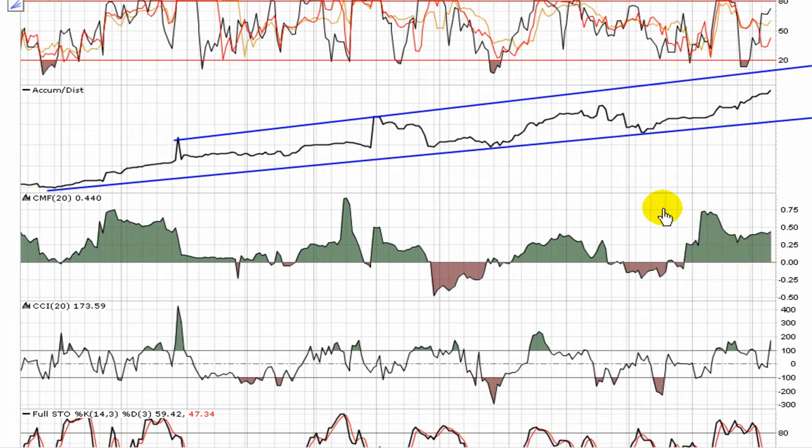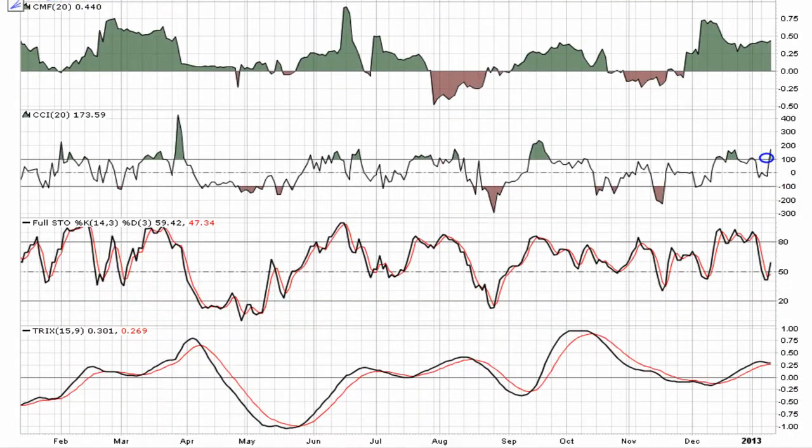That's also shown in the Chaikin money flow, holding in the green primarily, saying that over 20-day periods, buying pressure has been outweighing selling pressure. Per the definition of the CCI, the buy signal is given on the break of 100, and that just recently happened. It would be a hold on that definition until it breaks back down through 100.